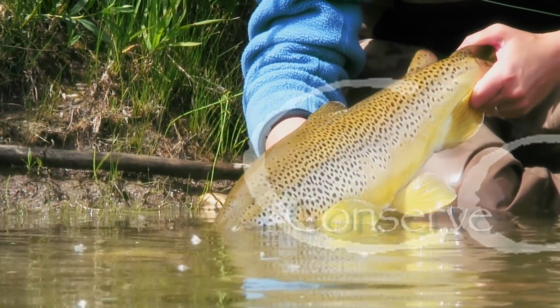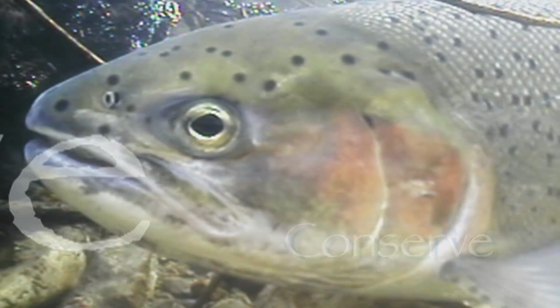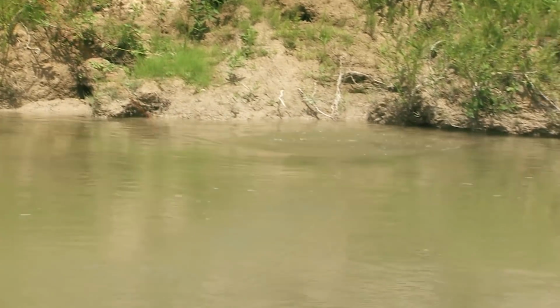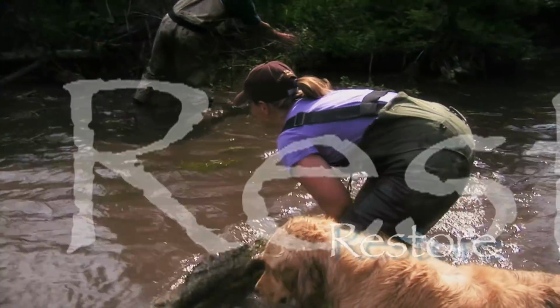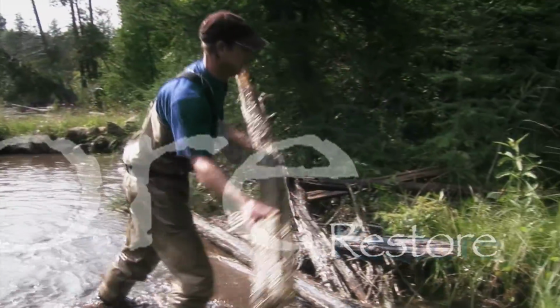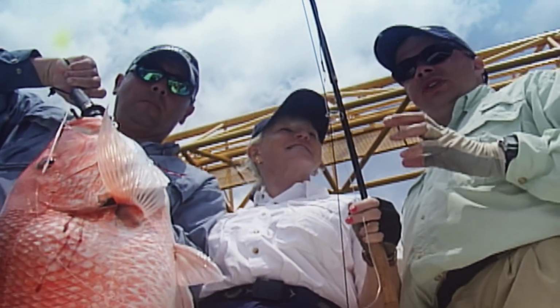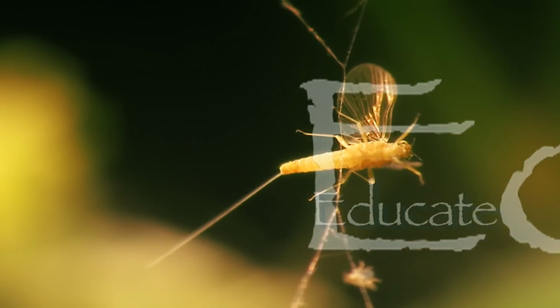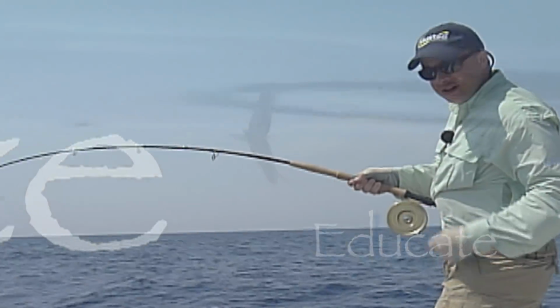Let him go back to live another day. Oh, baby. Look at that fish. World record! We talked earlier about having the optimum conditions. Here we've got perfect conditions. This is a good example of the family Heptageneidae. This is why you need a lot of backing.